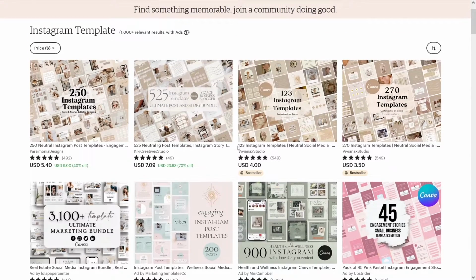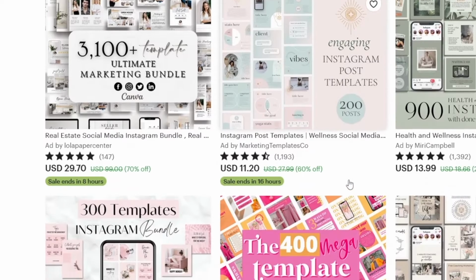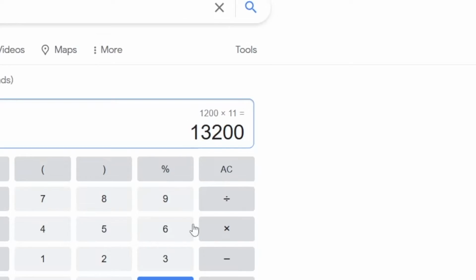But there are even more successful stories than that one. Just take a look at this one. 492 sales, $5 each. That's like $2.5 thousand. And there are people really making huge sums of money. Just take a look at this one. 1.2 thousand sales, $11 each. And if we take that and multiply by $11 each, guys, now just take a look at this. $13,000. Now that's one huge amount of money. So let's go and get this for ourselves.